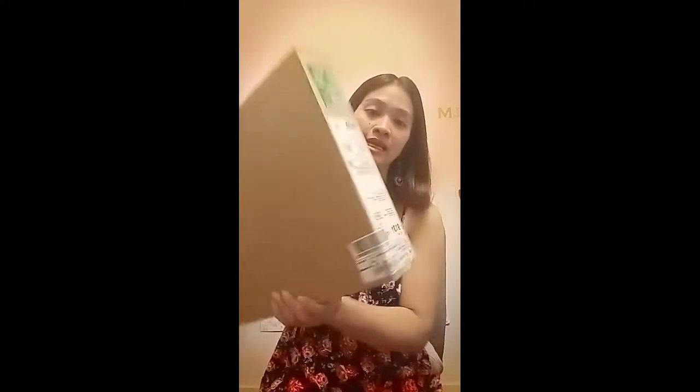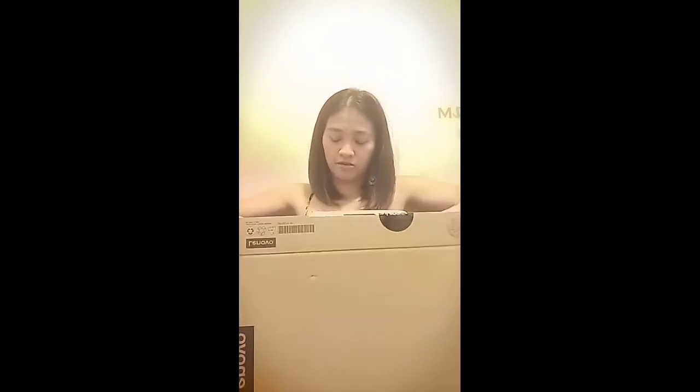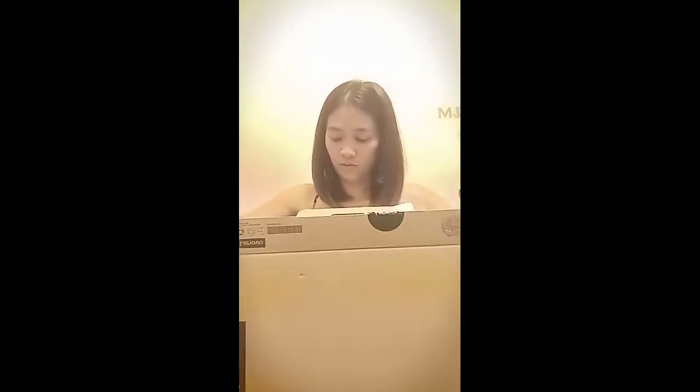So, let's start. Ayan siya. Intel inside. So, yan siya, it's an ideapad. Actually, nabuksan na to ng mama ko kasi siya yung nag-ayos, nag-install siya ng mga antivirus. Pinaayos ko talaga sa kanya kasi sabi ko, hindi ako marunong, hindi ko alam pipindutin. So, tinulungan niya ako. And then pagdating sa bahay, excited ako na i-unbox na siya. Marami siyang kung anik-anik.